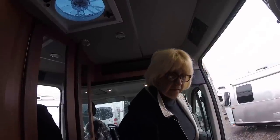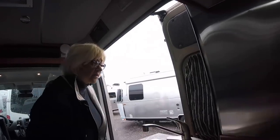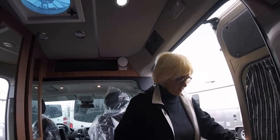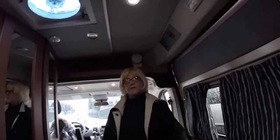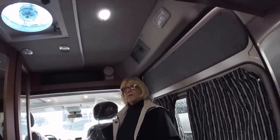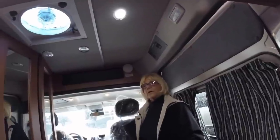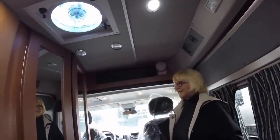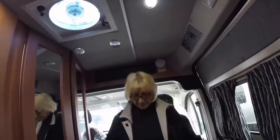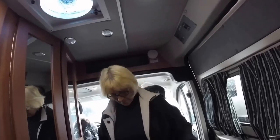What do you think? Is it in good shape? Oh, it looks like it's in good shape. And this also has a 6-year warranty. So. This nice is how it would be when I'm boondocking. Still a lot of room. Yeah, it does. It has a lot of floor space.